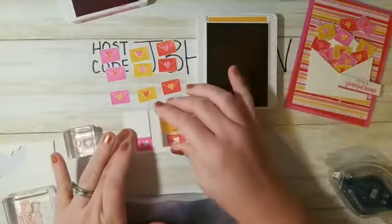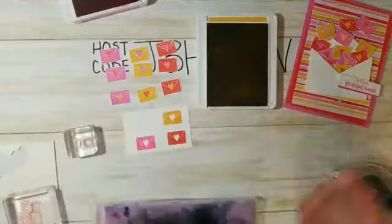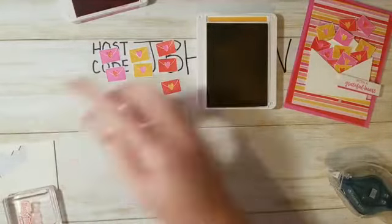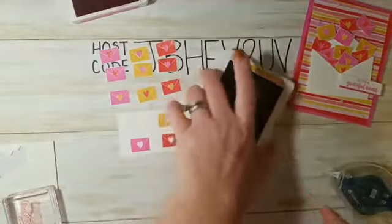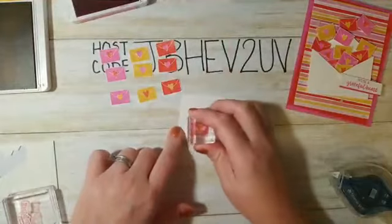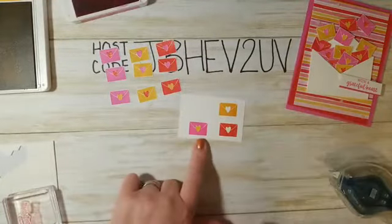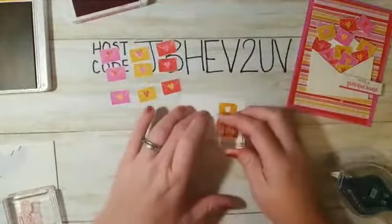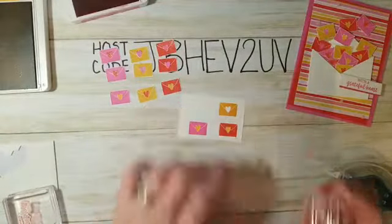And I'm going to stamp that one right there. Okay, so that is all of our envelopes. Now we're going to go in and add the little hearts. So I already have, so let's see, I need the Bumblebee heart for my magenta envelope. And perfect, fits right in there. I also need a Bumblebee heart for my Poppy Parade envelope.